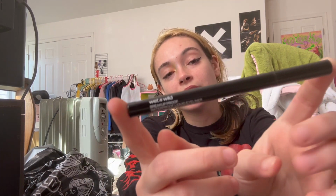This is currently my favorite eyeliner to exist. It is Wet n Wild's Breakup Proof Waterproof Mascara eyeliner, and it is so good. I'm pretty sure this one still works because I bought like 6 of these at the same time when I found the first one and I really liked it, so I'm gonna be keeping this one.